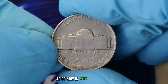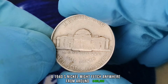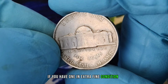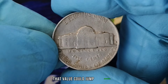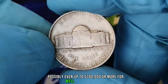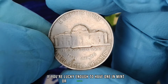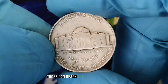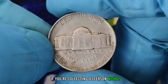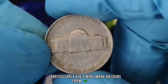As of now, in very good condition, a 1940 S nickel might fetch anywhere from around $400,000 depending on the buyer and the market. If you have one in extra fine condition or better, that value could jump significantly, possibly even up to $700,000 or more for well-preserved pieces. And if you're lucky enough to have one in mint or uncirculated condition, those can reach even higher prices among serious collectors. If you're collecting Jefferson nickels, keep an eye out for the mint marks, particularly the S mint mark on coins from the 1940s.